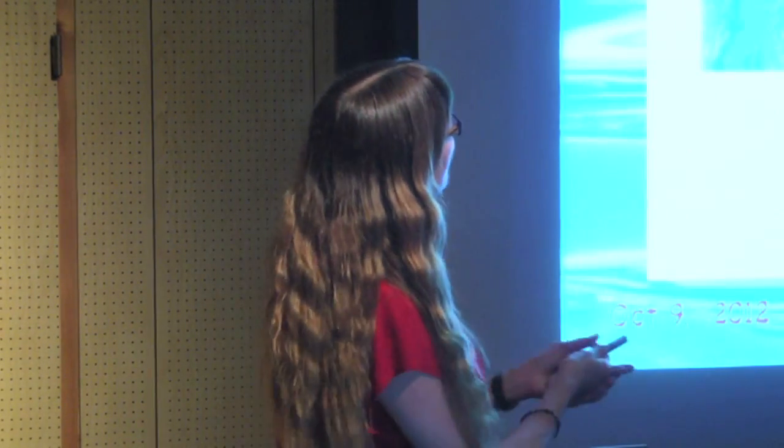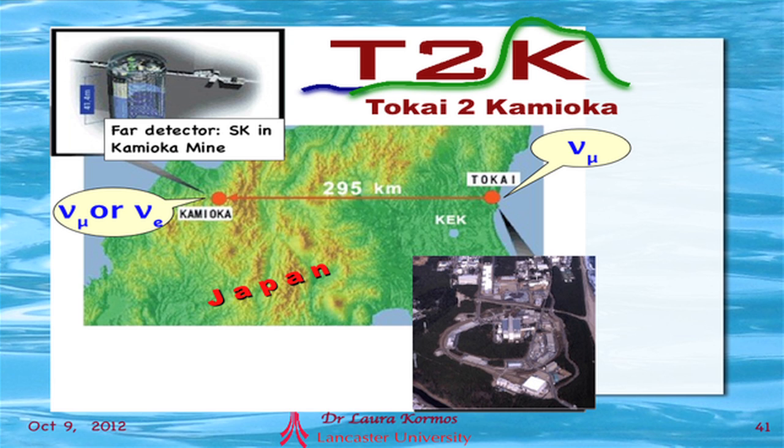Now I'm going to come to the point of making loads of neutrinos. So the experiment I work on is called T2K. It stands for Tokai to Kamioka. We produce a beam of muon neutrinos here on the east coast of Japan, near a village called Tokai. And we aim those neutrinos sort of under the Earth because it's 295 kilometers away. So you sort of have to go underneath the curvature of the Earth to get there.